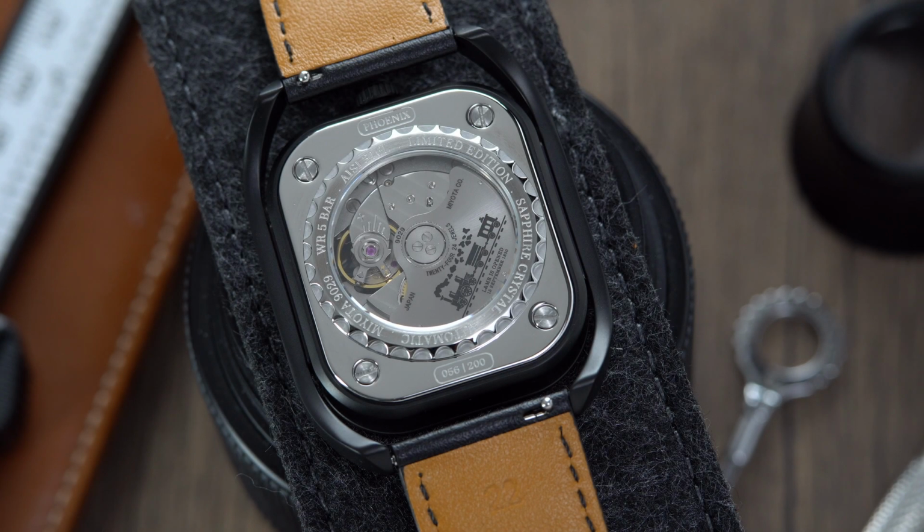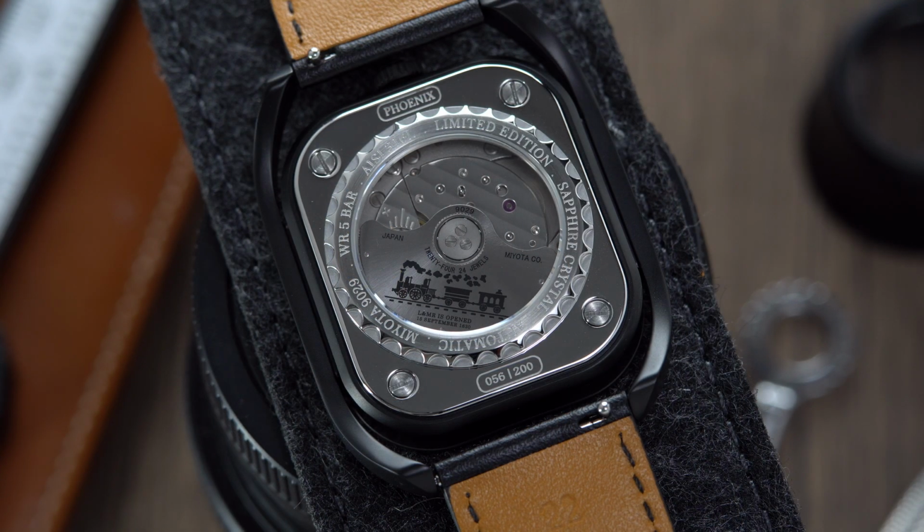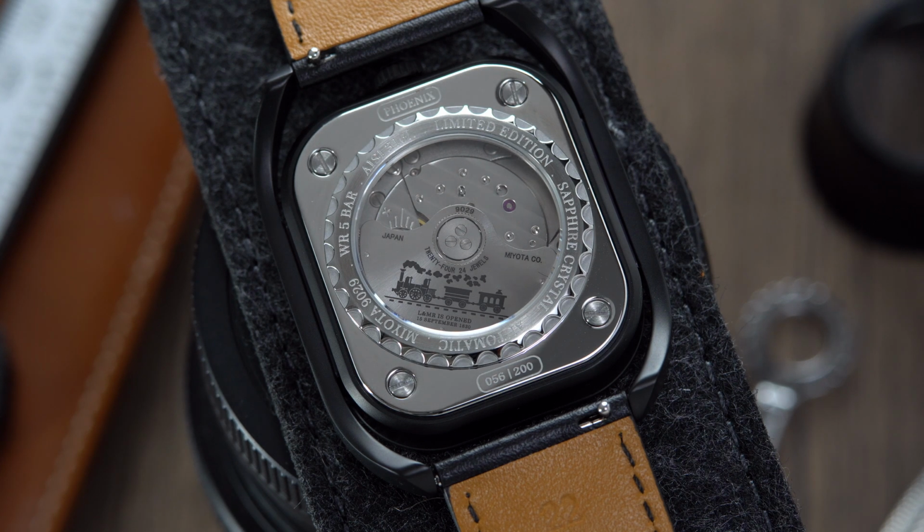Also, one of the main features of the model has become the redesign of the back of the watch. The transparent sapphire crystal on the back actually kind of looks like a cogwheel. The pendulum is engraved with the date of opening the railway line. The caliber powering this watch is the Miyota 9029 automatic movement. Now, you can hack it, you can wind it. The movement features 24 jewels, a 42-hour power reserve, and is accurate to plus or minus 30 seconds per day.